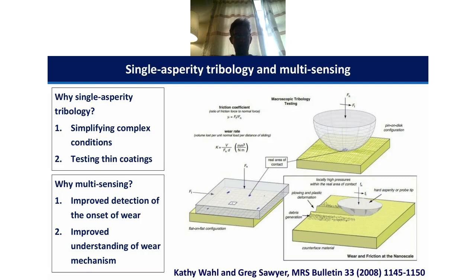And we can simulate those locally higher pressures by using our NanoTest Vantage system to do nano or microscale scratch tests. And we're using the diamond tip as the hard asperity under precisely controlled conditions. And that's particularly useful for testing thin coatings in a range of different biomaterials and other systems. So there's a very nice schematic that you can see here from Kathy Vile and Greg Sawyer a few years ago now. We're also interested in multi-sensing test techniques because that approach allows us to improve our sensitivity to the onset of wear processes and also to improve our mechanistic understanding of friction and wear processes.